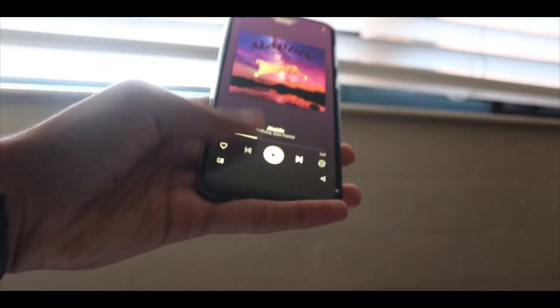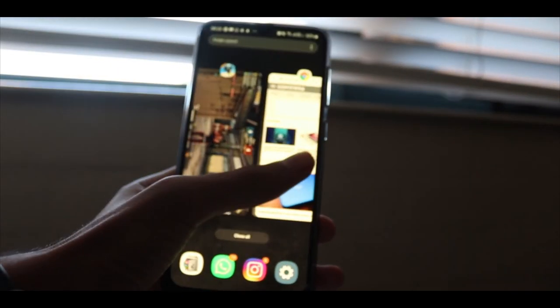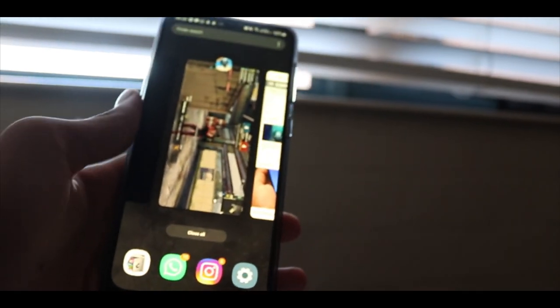I can't complain a lot about this phone given its price, and I think Samsung has made the right move towards this lineup.